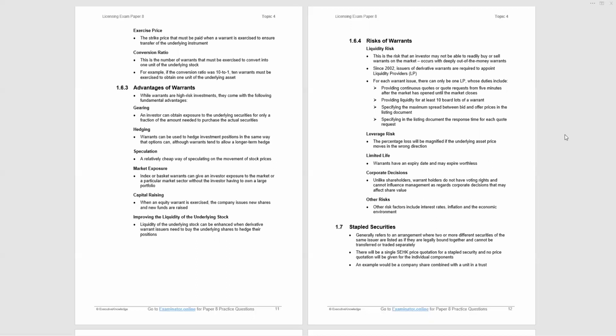What are the advantages of warrants? All of this is easily examined. Warrants are higher risk, like options. They're a little bit more volatile. But what are the advantages? Gearing. You're not putting up all the money for the underlying share. You're putting up a fraction, so you don't have to invest as much.